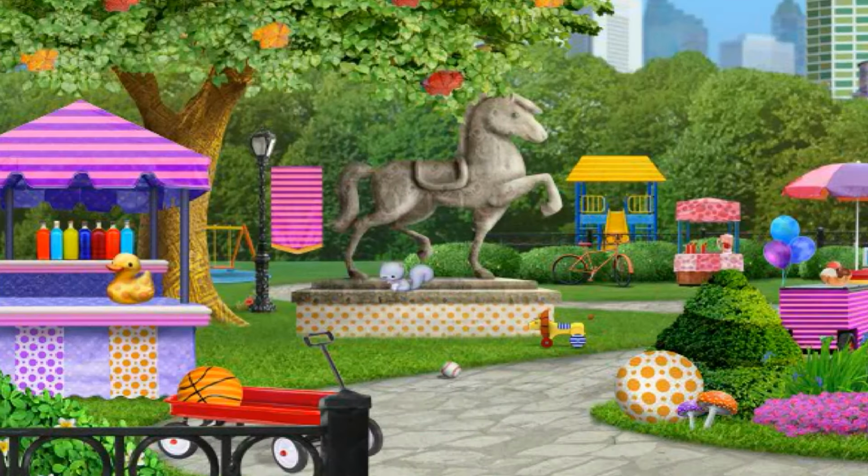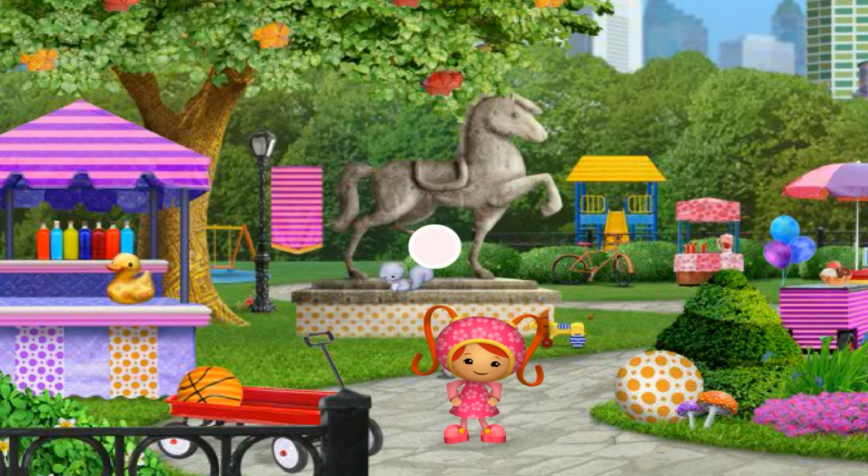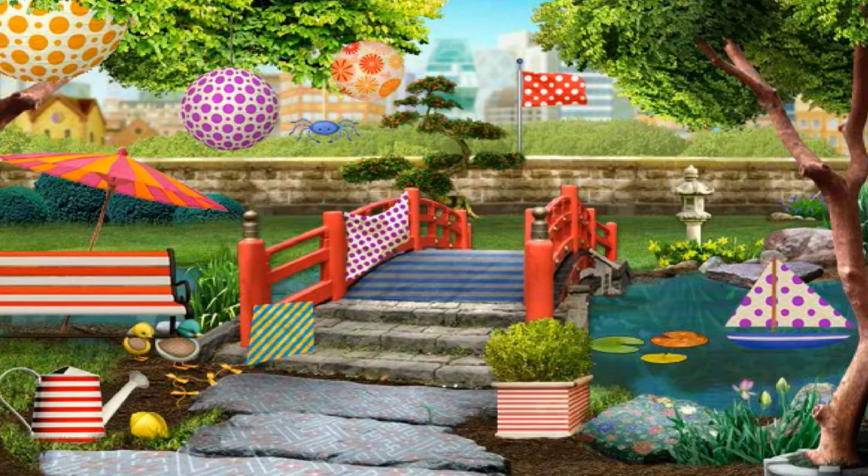Here's your first clue. I'm hiding somewhere with orange polka dots. Click to find me. Keep looking. Ta-da! You're good at this. Let's play again. I'll go hide. Here's your first clue. I'm hiding somewhere with red stripes. Click to try to find me. I'm not there. I'm over here. See me now?